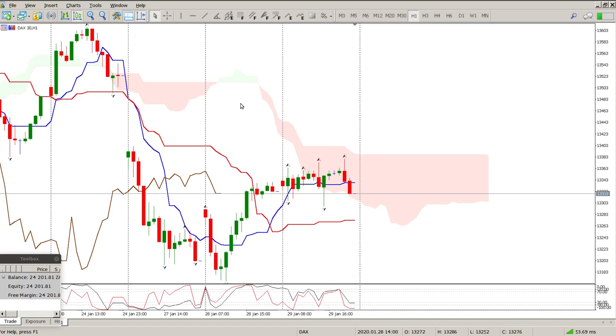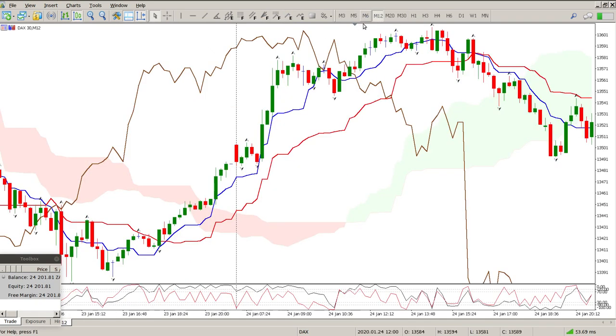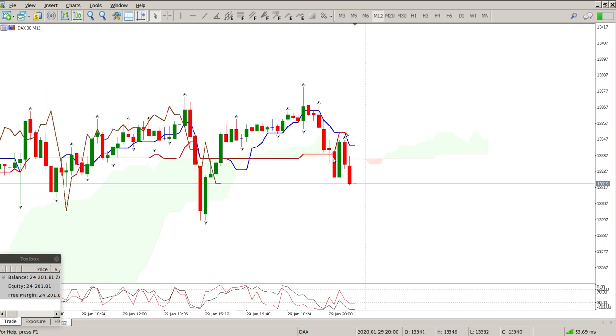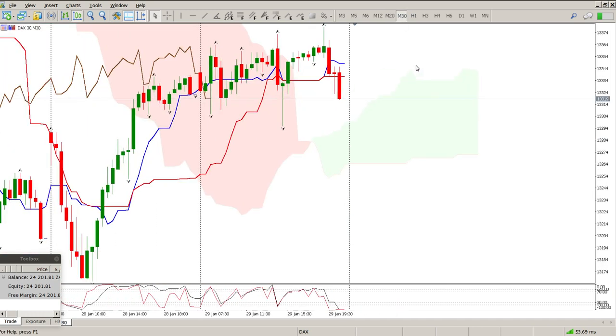Let's look at the 1 hour. Let's look at the 12 minutes. Okay, looking at the 12 minutes with Ichimoku, we've broken through the cloud. Bearish, bullish, mixed signals, but we are ranging. Okay, so take everything there with a pinch of salt.